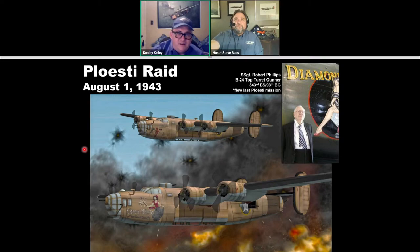And then the gentleman in the corner here, that's Robert Phillips. He's a friend of mine that I met out here, and he was in our unit and the CAF. He flew the last Pulaski mission. There are many missions afterwards to try to take out this oil refinery. And he passed away a few years ago, and I was able to get his hat. So I wear his hat on special occasions.